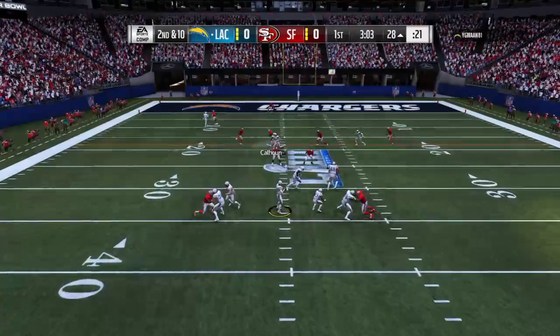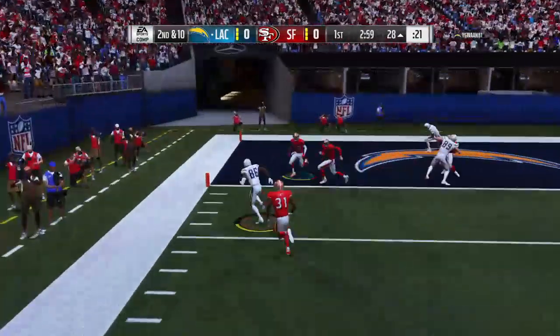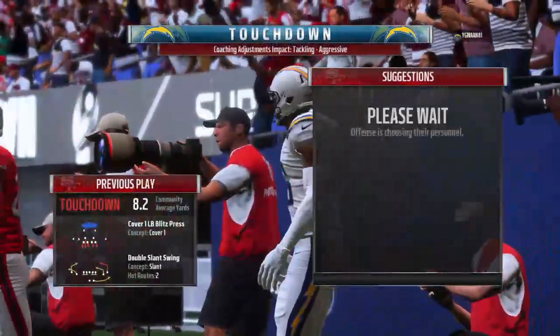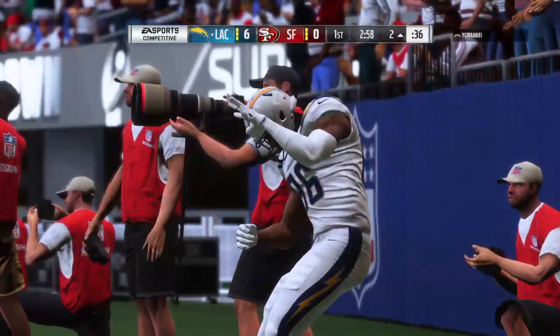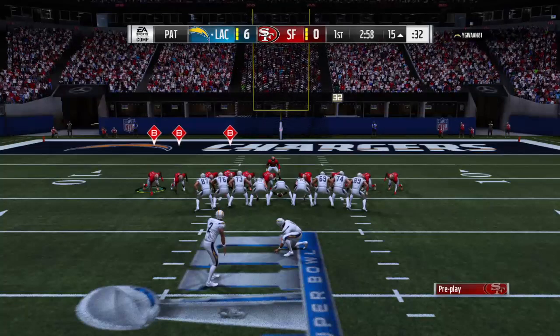Passing again. Dalton on 2nd and 10. Throw left side complete. That's Brown. And he's in for a Charger touchdown. With a first touchdown of Super Bowl 53. And the Chargers take the ball down the field and score on their opening drive.